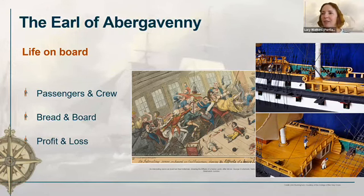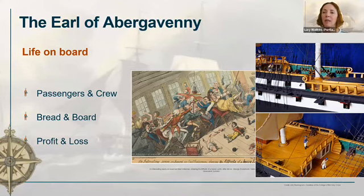Games would be played after dinner, and there was also music as entertainment. The female passengers would enjoy less freedom than the men, as they would be confined to their cabins for a larger proportion of the time, and restrictions were placed on the quantity of wine they were permitted to drink.